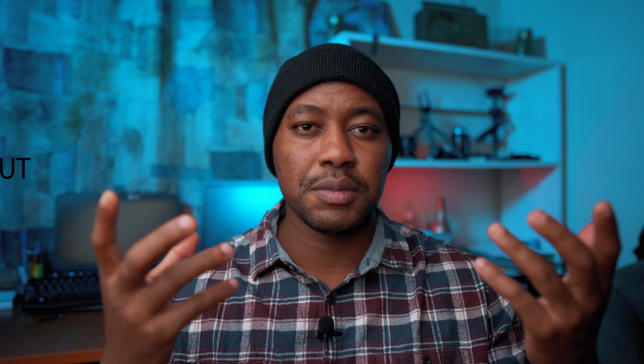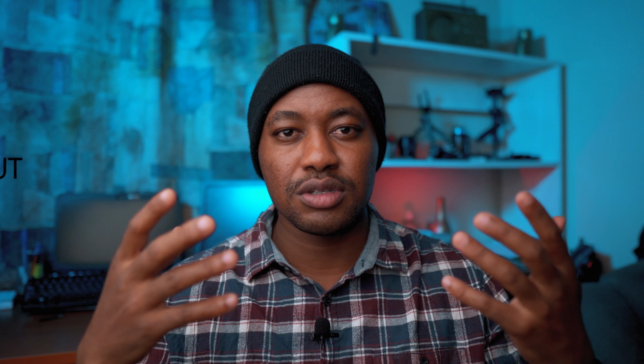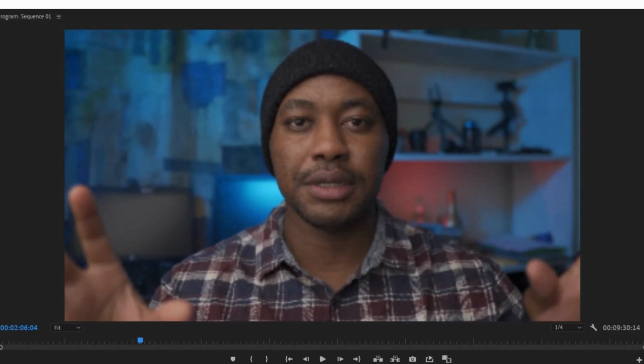The second benefit that I get in shooting in 4K is basically the ability to scale in and scale out your videos when editing. This will help you, especially in situations where you didn't have a gimbal, to be able to move your camera in or out. You can do it in the software by zooming in and zooming out without losing any quality. But you cannot do that with 1080p footage.